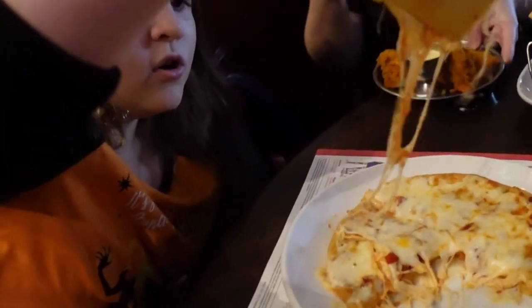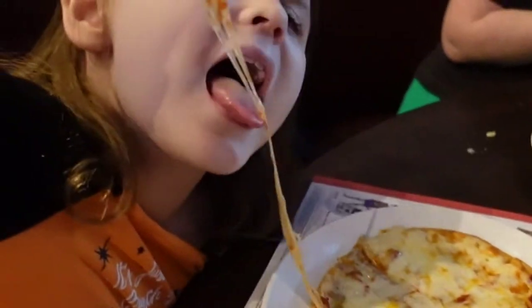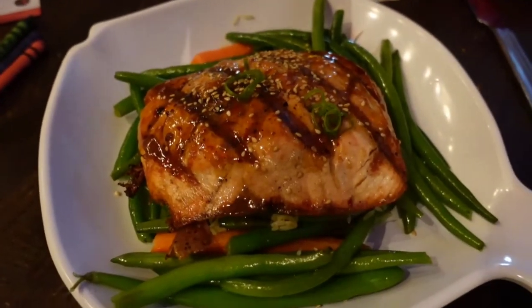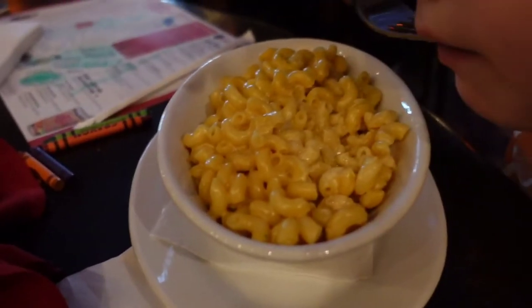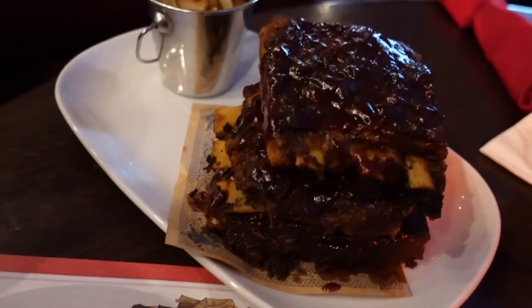All right, Pumpkin got the cheese pizza. Oh my goodness, that's very cheesy too. Mozzarella cheese. We also got loaded fries right there. I got the sesame salmon. Buddy boy got the mac and cheese. Is it good? Barbecue ribs over here. Okay, that's a stack of barbecue ribs.